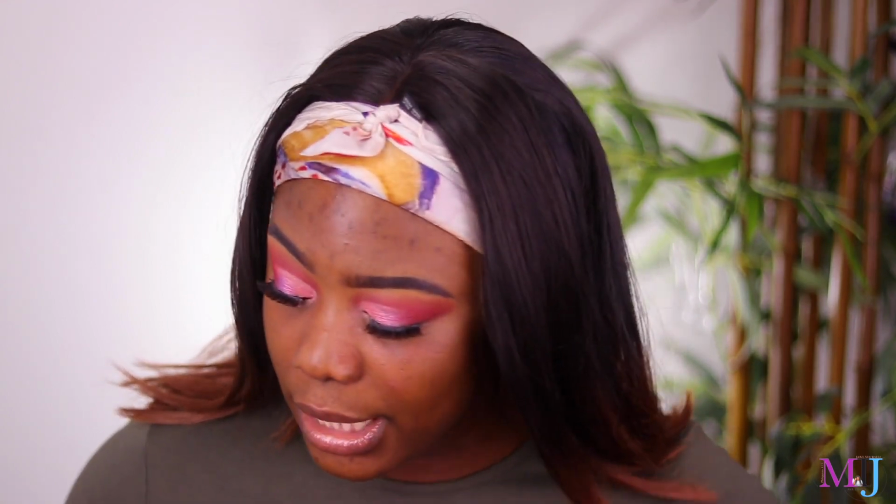So I was gonna put my foundation on off camera, and I remember that I actually have a primer that I do want to test out. This is a Sleek Control Shine and Prime Oil-Free Mattifying Primer, which minimizes pores, they said. So we're gonna try this out today.